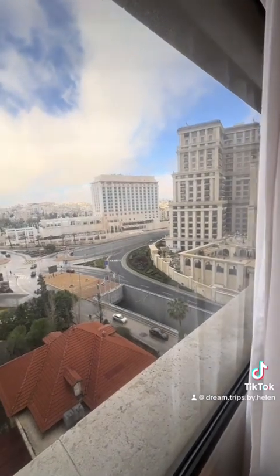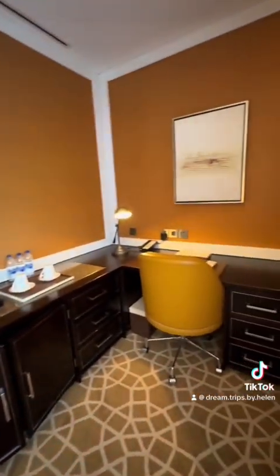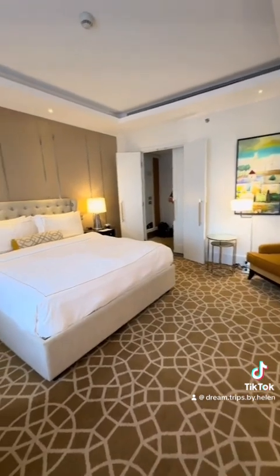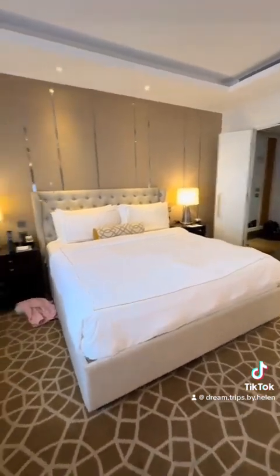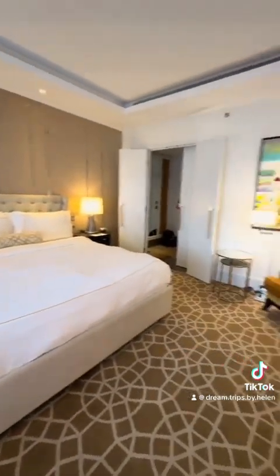Just wish we had a better view of downtown Amman, and the hills, but loving the view in here. So that is our room tour. Again, the Fairmont Amman in downtown Amman, Jordan. I am one happy camper.